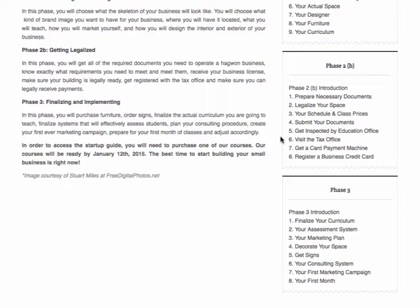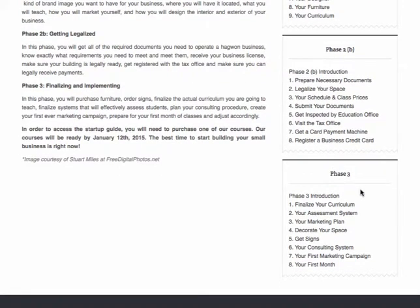And finally, the third phase is basically finalizing and implementing all the things you planned, and tweaking things as you operate your business, finalizing your curriculum, and most importantly, your marketing plan, and how to operate in your first month.